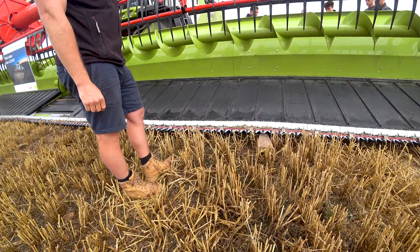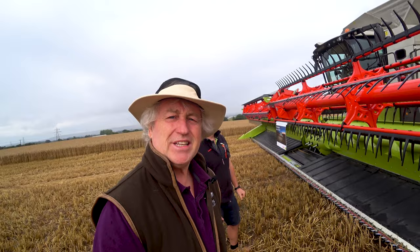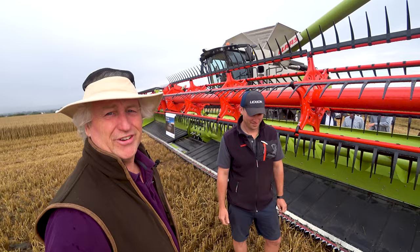So, must stop looking at the header. But one small point, I've just had a bit of exercise going for a walk, and this thing is 45 feet.